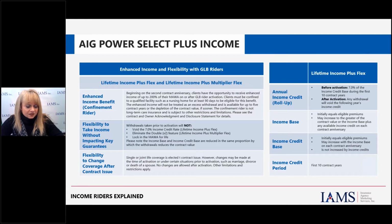And then the other thing that this policy offers that some policies don't, this does have a single and joint payout. However, if something changes in your client's life, let's say they're 65 years old, their spouse dies, 5 years later, they decide they want to get remarried, they can add their new spouse to the policy as a joint annuitant and receive a joint payout that will last both clients for the rest of their life. Now, if something should happen and the spouse that they had the joint policy with should pass away or divorce, they can go back to a single payout.